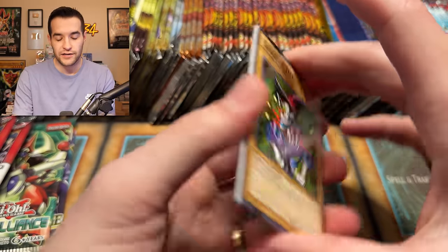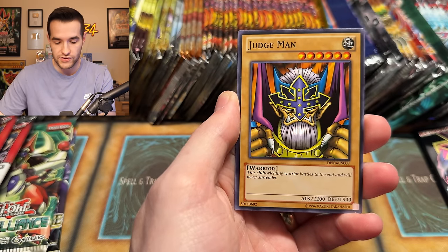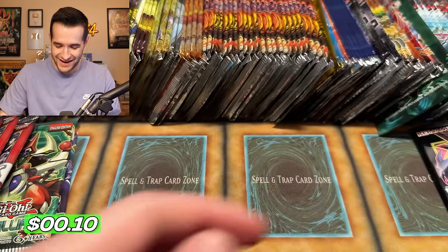Let's get that Chaos Emperor Dragon, just like my very first pack returning. We have Soggy the Dark Clown. He's a little soggy. Polymerization, we have Judgment Man and Judgment Man. Did I say Judgment Man? What? He's got a little mint added on the end of his name.